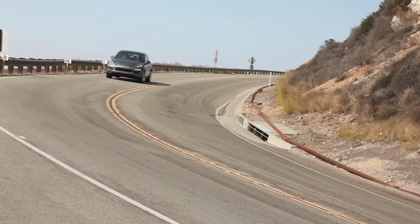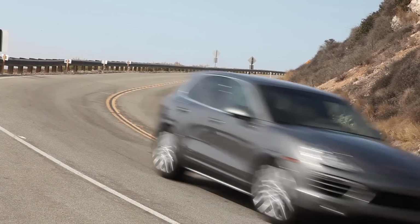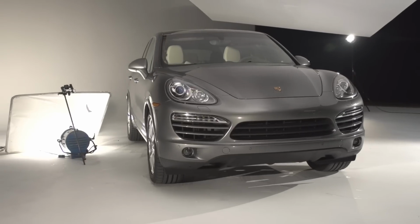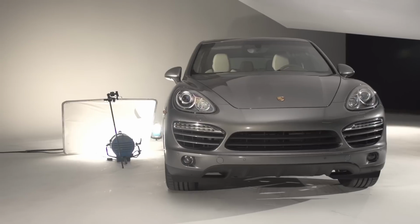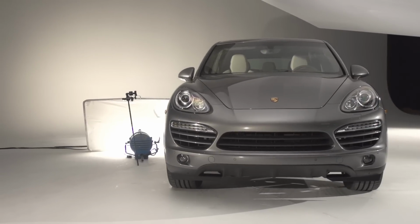The diesel engine itself is a 3-liter turbo V6. It's the same engine used in the Audi Q7 diesel as well as the Touareg diesel. Both of those cars are less expensive than the Cayenne diesel. Obviously, it's the most expensive one. It starts in the high 50s and can go well into the 70s, 80s, even 90s if you option it up properly. You do get some things for that money, though.